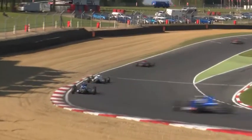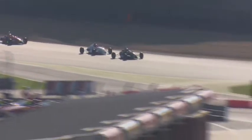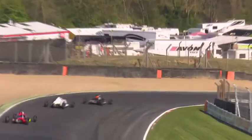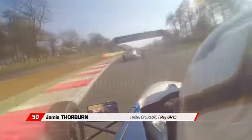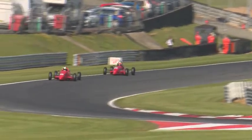We're back with this battle that's going on between Josh Smith, James Rowe Jr. in the ex-Niall Murray RF99 chassis that won the title last year so dominantly, and Jamie Thorburn. We still focus on Jake Byrne, who did manage to get past Tom MacArthur. They turn their way into the right-hander, and that is Jamie Thorburn chasing after Luke Cooper in front. Meanwhile, leaders up through Surtees for the penultimate time.